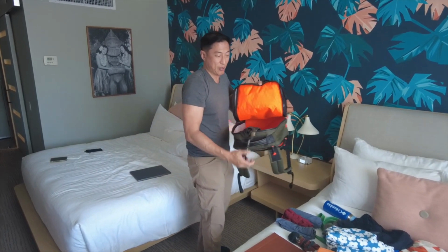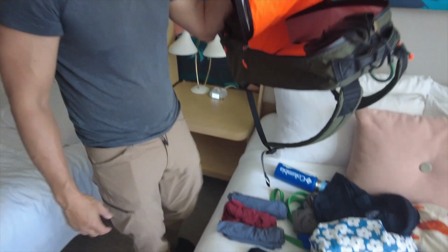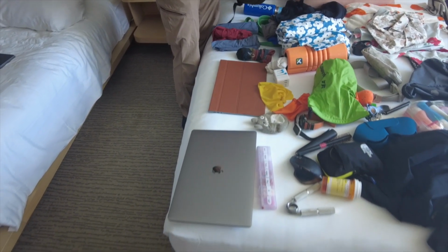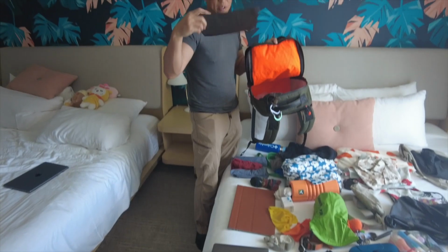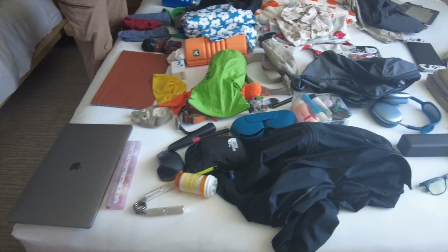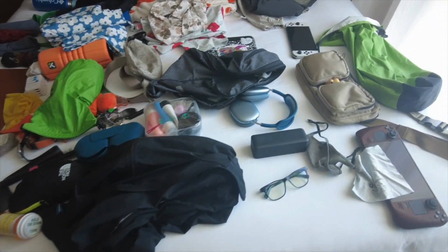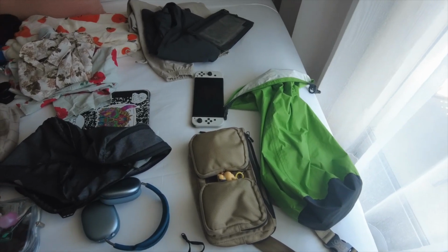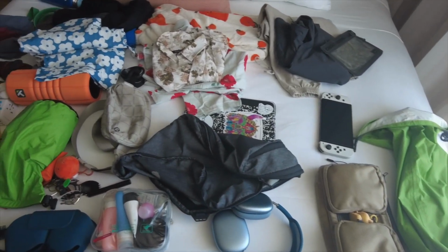That's it. All that fits into this backpack. So everything you see here actually fits into this backpack, which is pretty good. Another thing, when we go to the pool, here's a little bag to put all your stuff in. It's waterproof. I like to carry that around, in case we get in water, it is something we can use to keep everything nice and dry. It's all in that backpack.